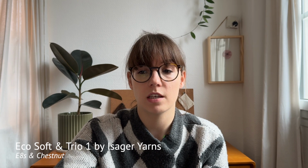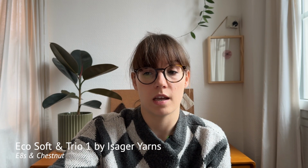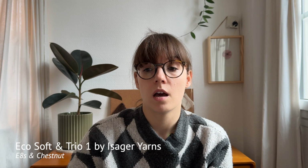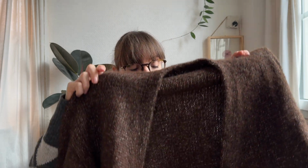But it's a lovely worsted weight yarn that is actually really soft, and you pair it with Trio 1 by Sysleriget in the colorway Chestnut, which is a lace weight yarn. I don't remember what the yarn contains, I'm sorry, but I've already talked about it in my podcast where I talk about this wrap.